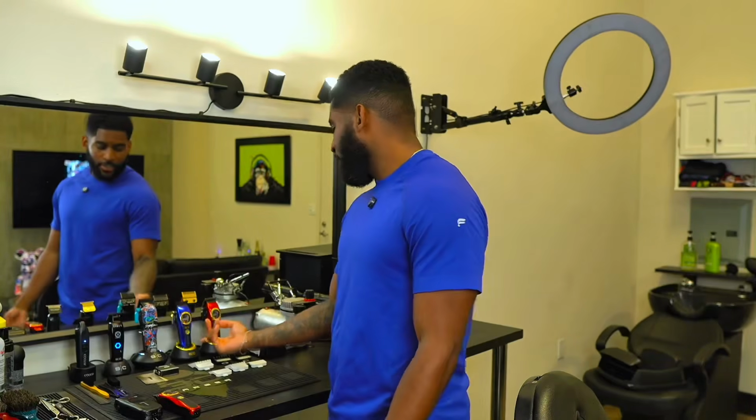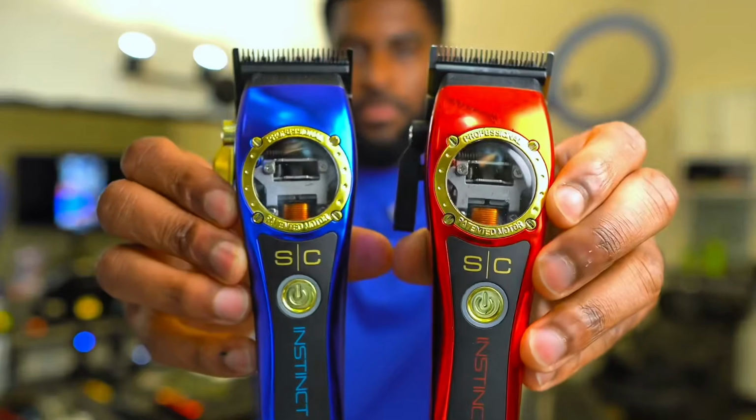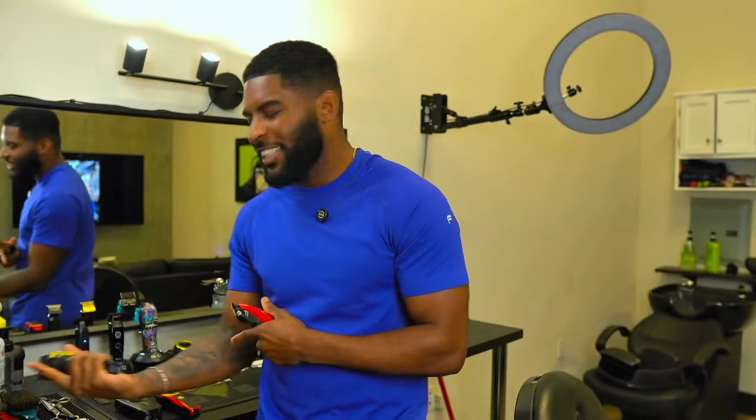As you can see right here, these are the same clippers, right? These bad boys right here are called the Stylecraft Instinct clippers. Now this is the meat and potatoes. These are my hitters right here, I swear to God. I call this one Iron Man and this one Iron Man 2. I like these clippers for a couple different reasons, right? Number one, I just like how they look, bro. They look hard, right? You can see the motor on the inside. You know what I'm saying? It just looks fly. My clients see these clippers and they immediately say, damn bro, those are hard. How much are those?